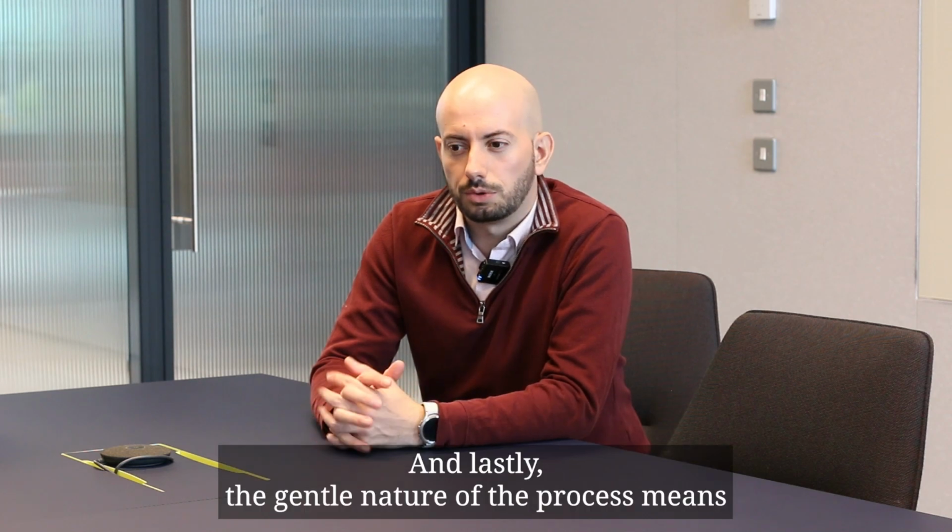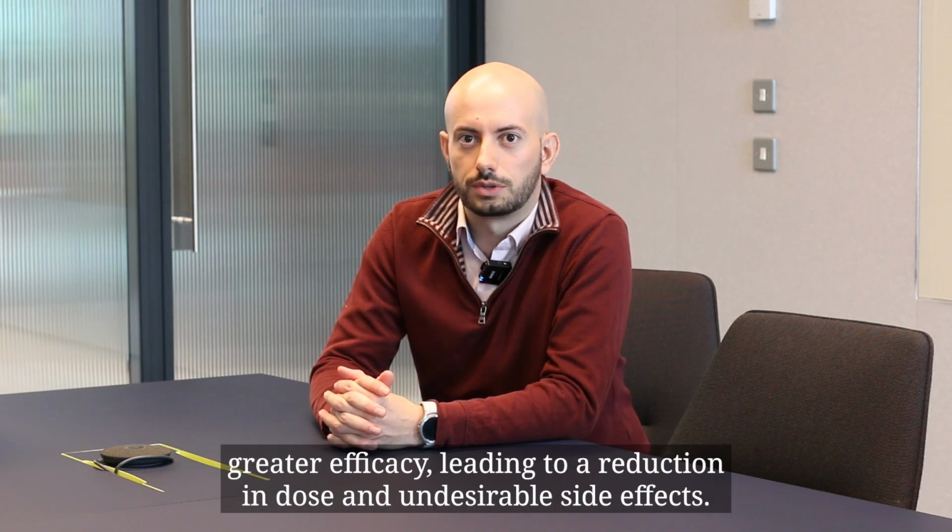And lastly, the gentle nature of the process means greater efficacy, leading to a reduction in dose and undesirable side effects.